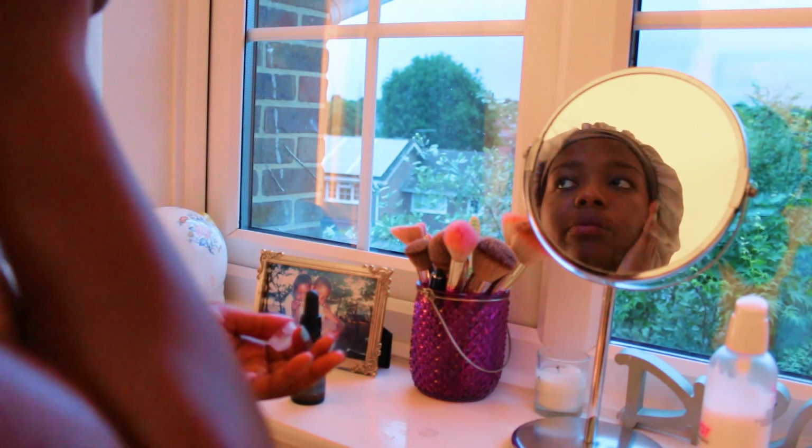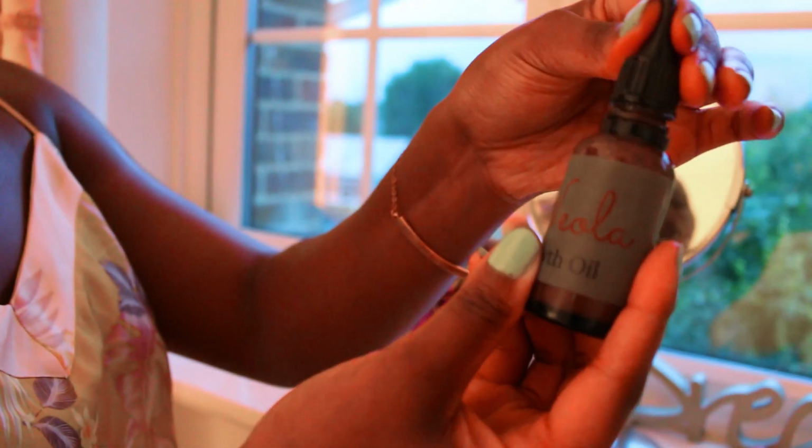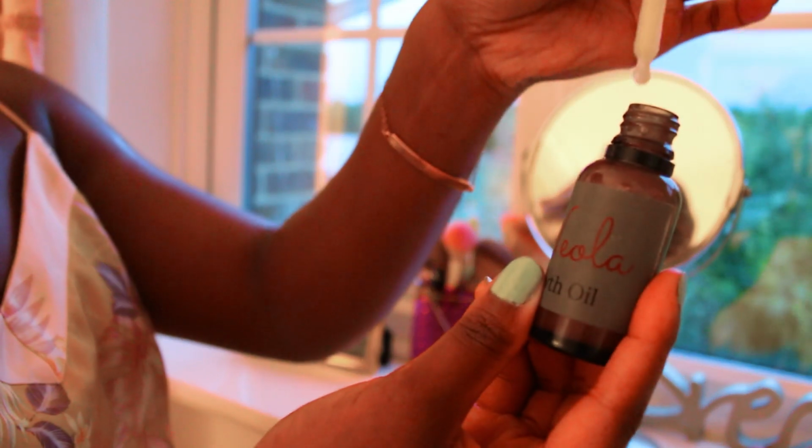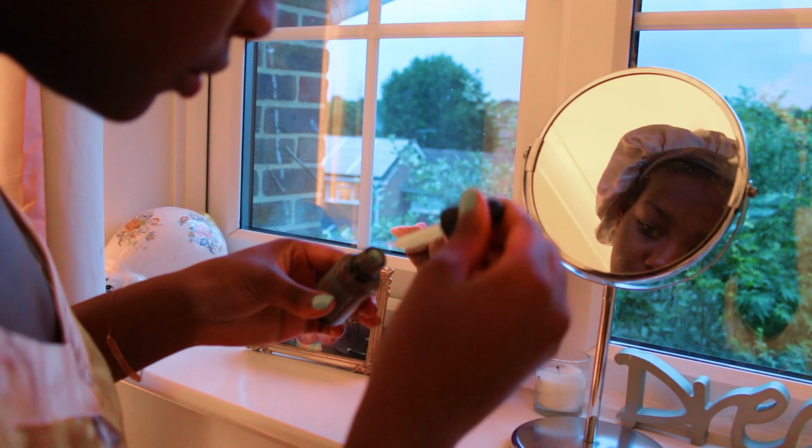So I'm just going back in with some skincare, making sure I'm moisturized, putting on some lash serum, make those lashes grow, and now we are doing some edge care using the Neola hair oil that I've been using most evenings, especially if I've worn a wig, making sure I go in with this and make sure I moisturize my edges.